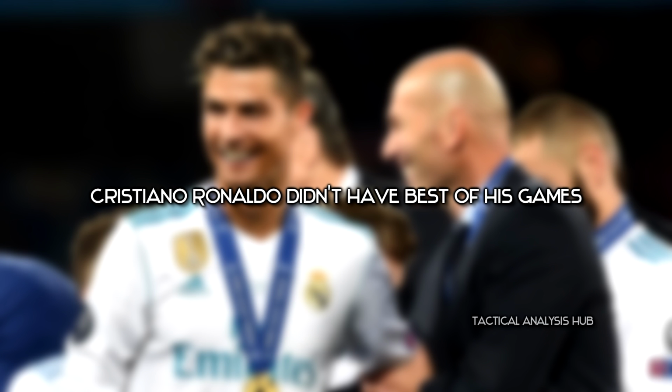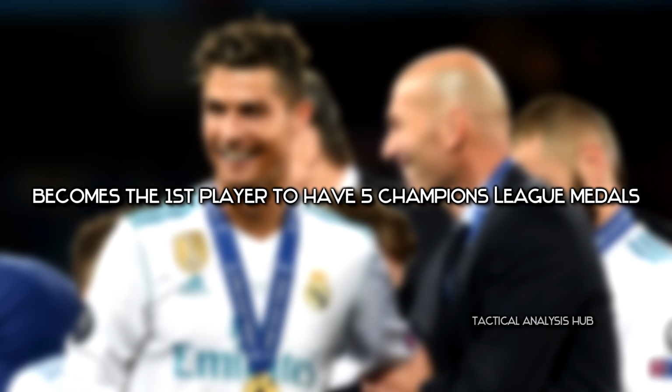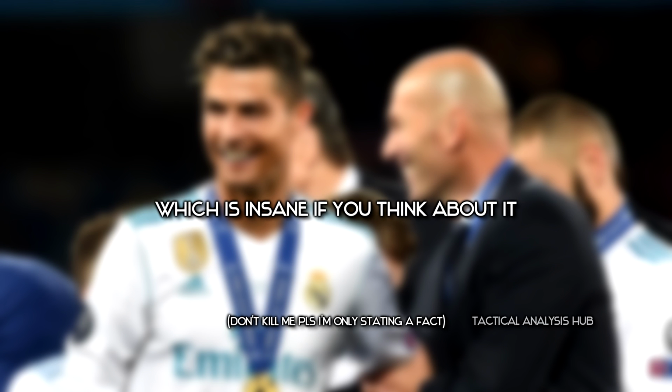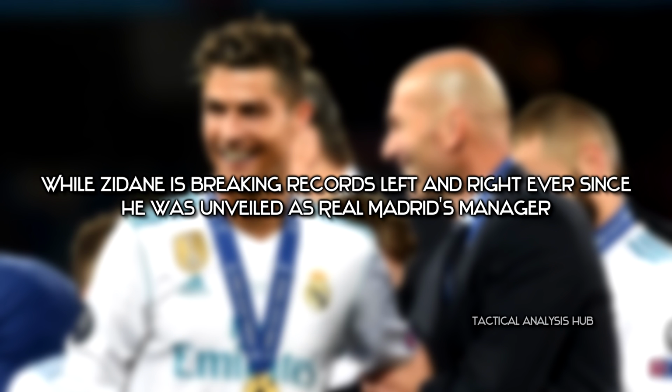Ronaldo did not have the best of his games, but becomes the first player to have 5 Champions League medals. It's just as much as Bayern Munich, Liverpool, and Barcelona, which is insane if you think about it. While Zidane is breaking records left and right ever since he was unveiled as a Real Madrid manager.